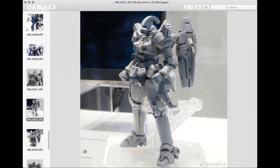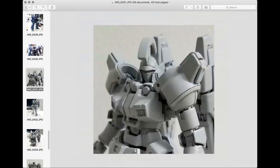Oh, damn, it's so trunky. It's just got cankles. Oh man, the thinness here at the bottom is just not there. So the overall design, I mean, the top part looks okay.